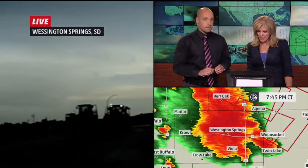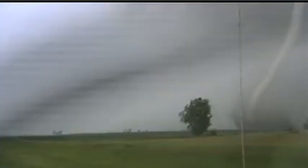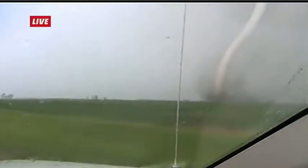Okay, so again, after this in Alpena and Wessington Springs, at least what I can see right now, you're in the clear. But here's a look at the tornado. Is this live right now? Live near Alpena. This is live near Alpena right now. Now, it looks a little thinner.